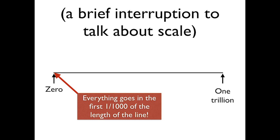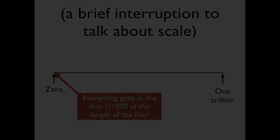Most controversial issues that we've dealt with, we find that understanding scale is a big piece of it. So everything goes in the first 1/1000th of that distance because we can all pretty much picture 1,000 reasonably well. My computer's probably worth about $1,000. You might work in a school that has 1,000 students, and a million is 1,000,000. And a billion is 1,000,000,000, and a trillion is 1,000,000,000,000.